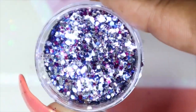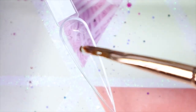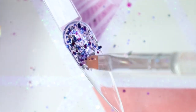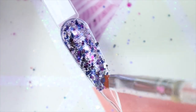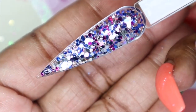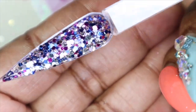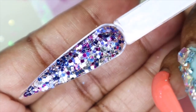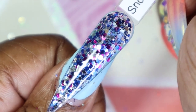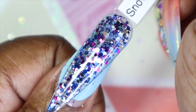This literally looks like a party in a jar. Like, it is so much fun. This is what Snow Magic looks like. This one is actually really fast and easy to work with. I really, really like that. And it's super stunning. And last but not least, we have Snow Magic against my skin tone. I really like this too. I actually really like this color combination. It's really nice and the glitters work really well together.